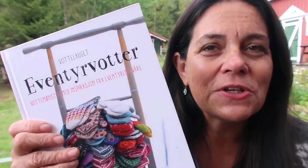And while it started to rain again, I thought it was the perfect time to sit down and talk with you about my very favorite thing to knit, and that is mittens. I began a series in the springtime talking to you about the Fairytale mittens, the Selbuvotter. Then people were so interested, I began to distribute the book through my farm shop. We've sold out of the book. There are no more books available from the publisher or in the bookshops locally.